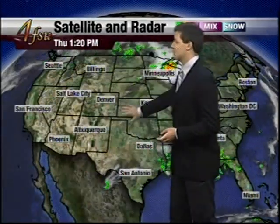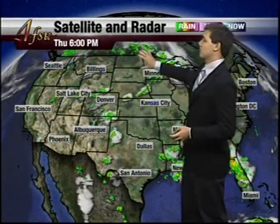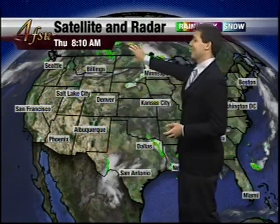Let's go into our national view here. Low pressure system moving through the Canadian-United States border up there near Minnesota, Michigan. And it's got a little cold front draping along this line here, bringing some severe weather chances down to the plains states. But we also have some stronger weather down here in the southeast as well.